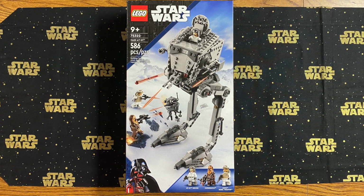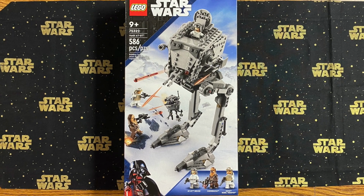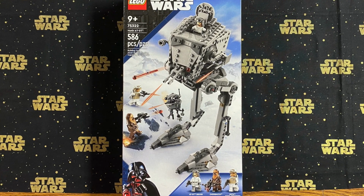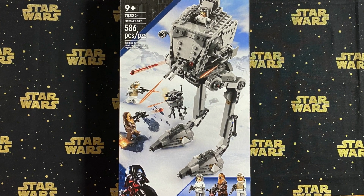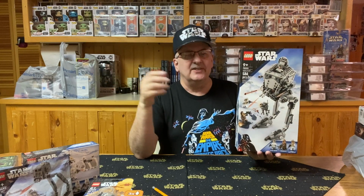We have an AT-ST driver, we have Chewbacca, and we have a Hoth Rebel Trooper. So we got kind of one human from each side of the conflict, and we have Chewbacca in the middle. Of course, if you got an AT-ST Walker, even if it's Hoth, it's nice to have Chewbacca with it.